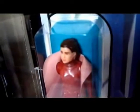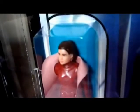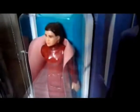Other variations are the colour of her hair. Some are dark, some are light brown. Then the neck, that's the most famous variation there, whether it's painted or not. And the vinyl cape. These probably were the last figures to come with vinyl capes, the early 80s Empire Strikes Back figures. And then you've got the UK grade.